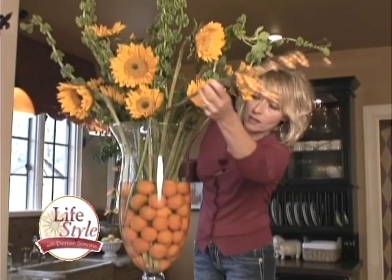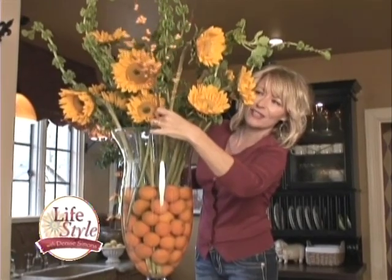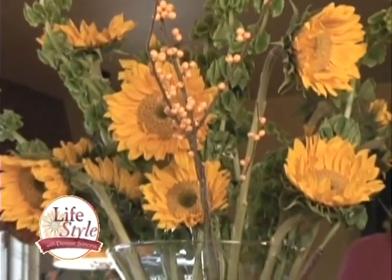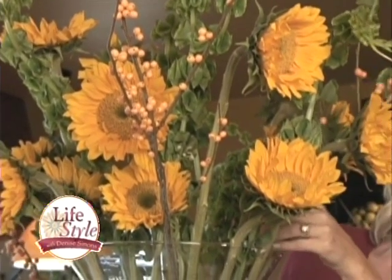Now we're ready to place the ilex berries throughout. Again, wherever there's a little space, what you want to do is tuck these berries right inside. Look at the texture it brings. It's so much color. You know what? This would be great if you're entertaining in your home, or you just want that great citrus pop of color.